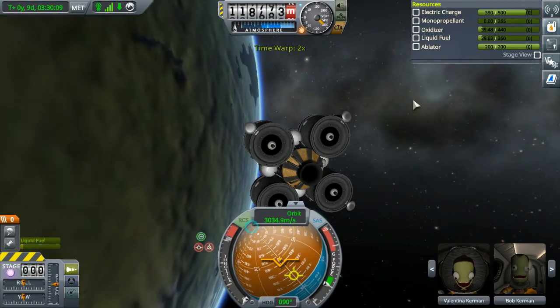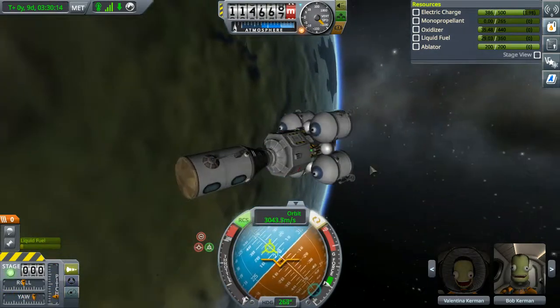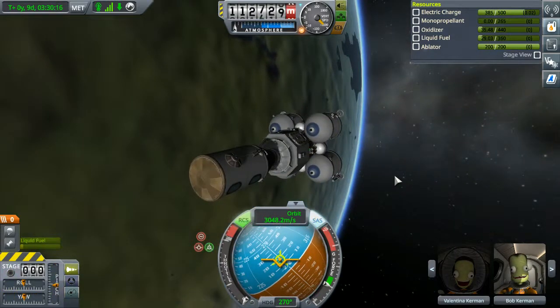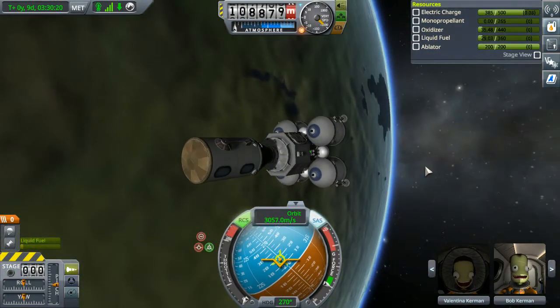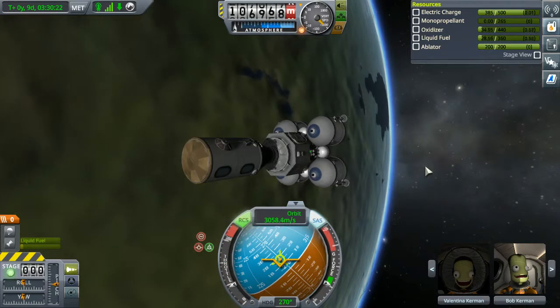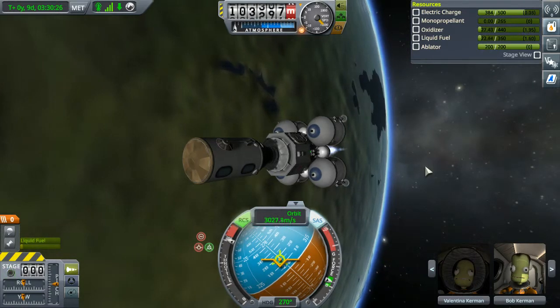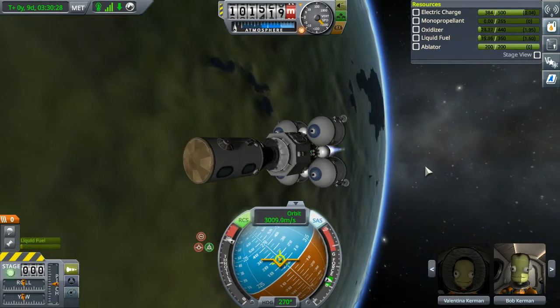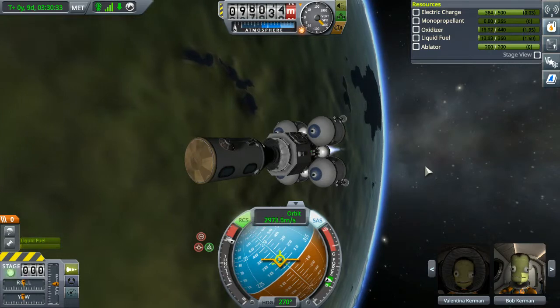Now it's 100,000. Okay, slip us retrograde again. Still controlling from here, I think. Good. The lunar module, landing module, is going to burn up in the atmosphere. There's nothing we can do about that. I'll use whatever is left of this fuel to slow us down. Got about 20 seconds of burn left, a bit less. Use that to slow us down as much as possible.